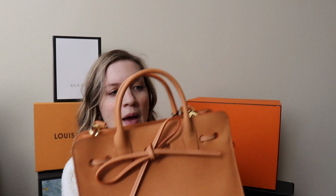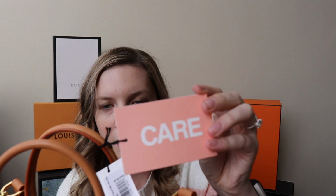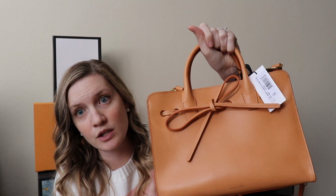And this bag, also, you can kind of tell it's a little older, is the care card on here is their older pink color. If you notice the care card on the other one, everything is now just black and white. So again, this is Camillo. This will tan out to a much, much darker color.